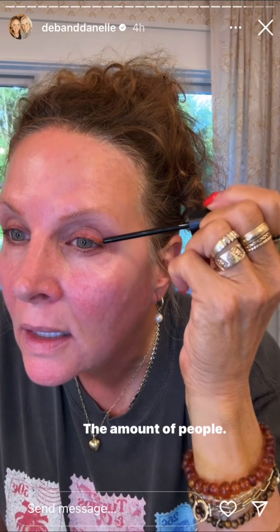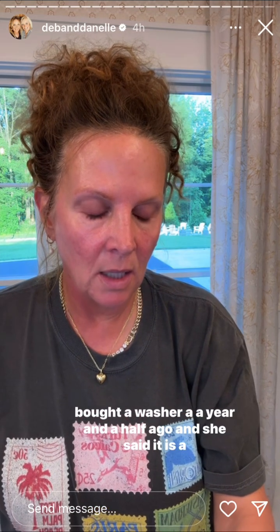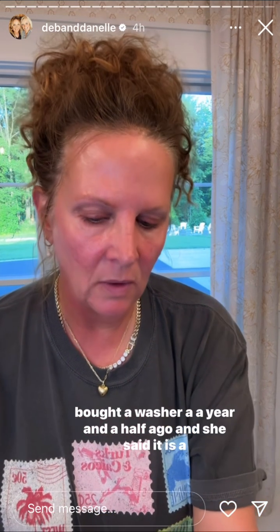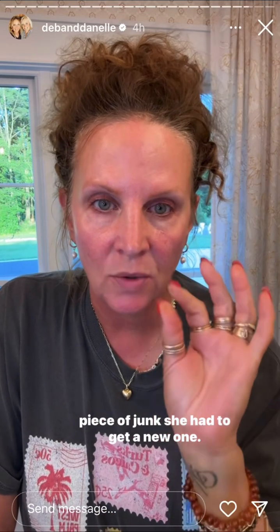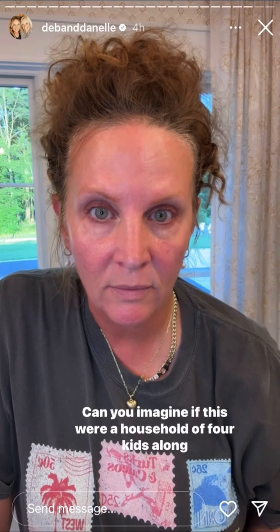The amount of people, well, first of all, my cleaning lady just told me that she bought a washer a year and a half ago, and she said it is a piece of junk. She had to get a new one. And Deb just actually said when this guy left, she said, I'm not putting any more money in this thing. It's lasted 2.5 years with just 2 people in the house. Can you imagine if this were a household of 4 kids along with 2 adults? Let's change the subject to something more fun.